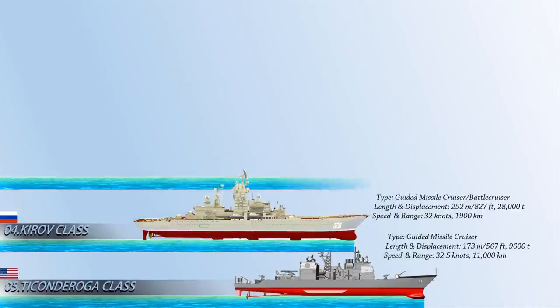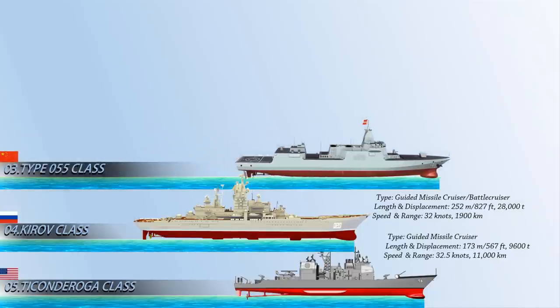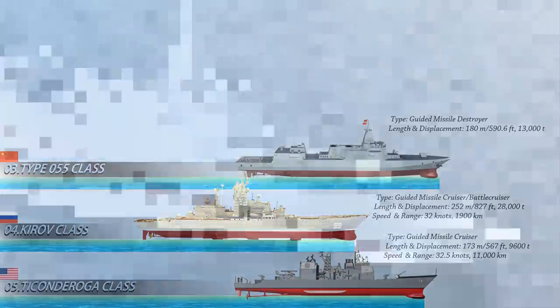Up next at number 3 is the Type 055 destroyer. This is a class of stealth guided missile destroyers being constructed for the Chinese People's Liberation Army Navy Surface Force, and it has a length of 180 meters and a displacement of 13,000 tons when fully loaded. It is a multi-mission design.